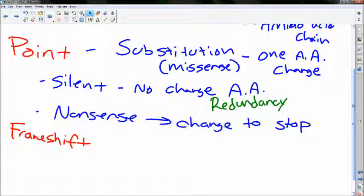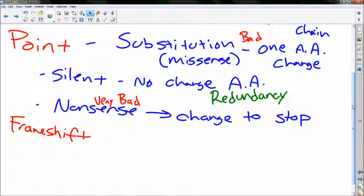Out of those three, which one is probably going to be the worst? Nonsense. The nonsense, because you're not even building the whole protein there. So this is very bad. Silent mutations don't have a change. We wouldn't necessarily say they're good, but they're kind of neutral. Substitutions, yeah, that was missense. You get one change, that's still not good, so we'd say those are bad, but they're not quite as bad for the cell as a nonsense mutation. Okay?